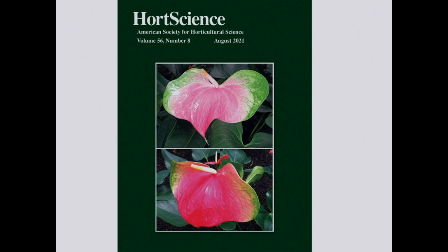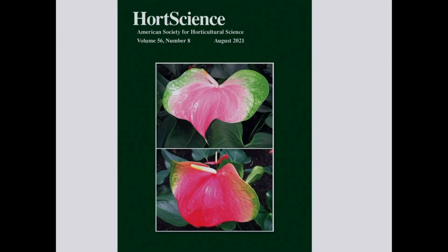So when we produce a new variety, we are expected to publish, and it goes in HortScience. And HortScience is primarily for the scientific community. So this is not necessarily going out to the floral designers or the growers or other consumers of our product. The new variety is recorded in HortScience, so that constitutes an official release. And in August 2021, our new varieties, Kapoho Velo and Honi Honi, were the cover of the journal.